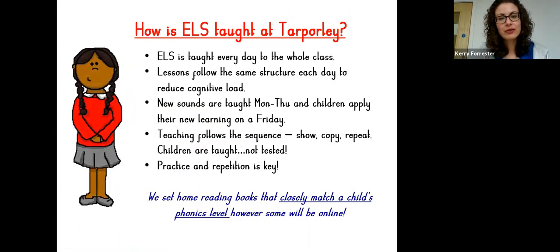So it's taught every day to the whole class together. So there's not children taken out in small groups. Everyone's together on the carpet. Lessons follow exactly the same structure each day. So games are really great and they have a place, but a lot of children then focus on the games and the rules of the game and not the learning.